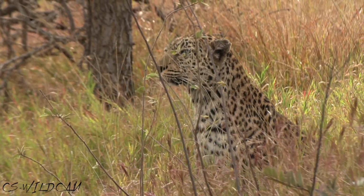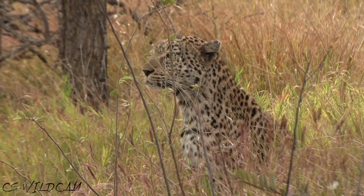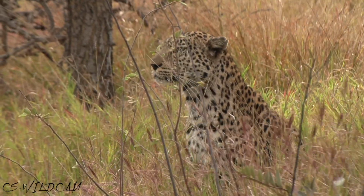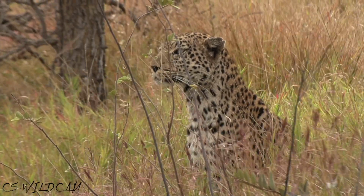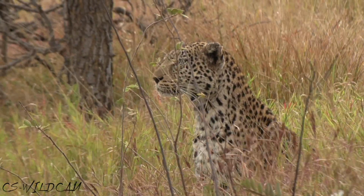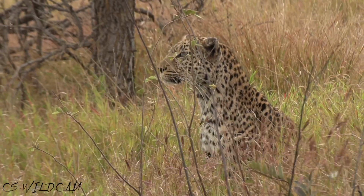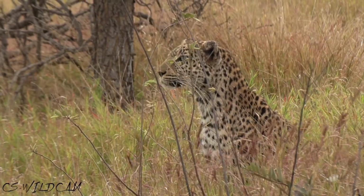Alright. Yeah, how attentive she is towards these impala. I think she's going to close the distance even further. To give her her space, we're going to leave her, and hopefully she manages to succeed, and we'll give quite a nice sighting for the others.